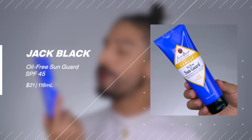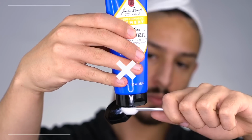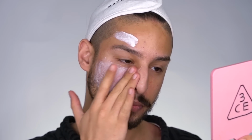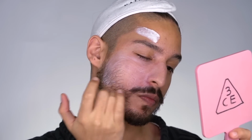This is their oil-free sun guard SPF 45. You can see this one, you get a lot of product and it's actually a really good value overall. This is a combination sunscreen, so you're getting both mineral and chemical filters, but the finish on the skin is a natural satin finish. It has really nice long wearability. It is water resistant as well.